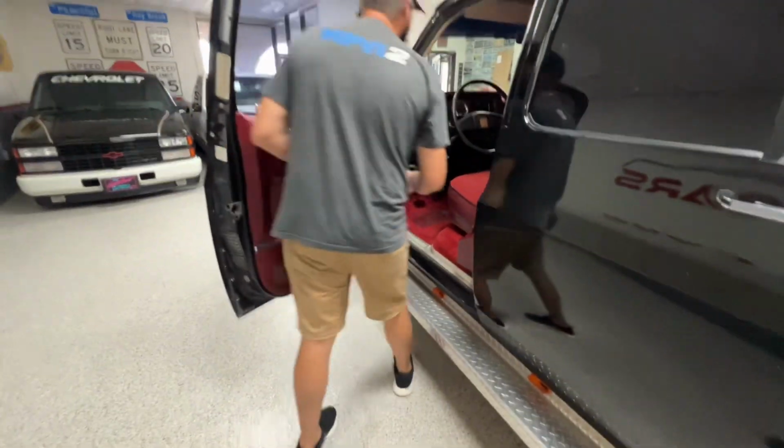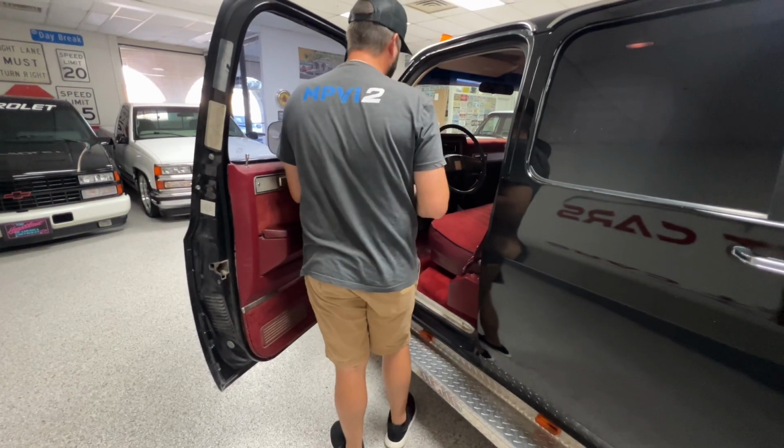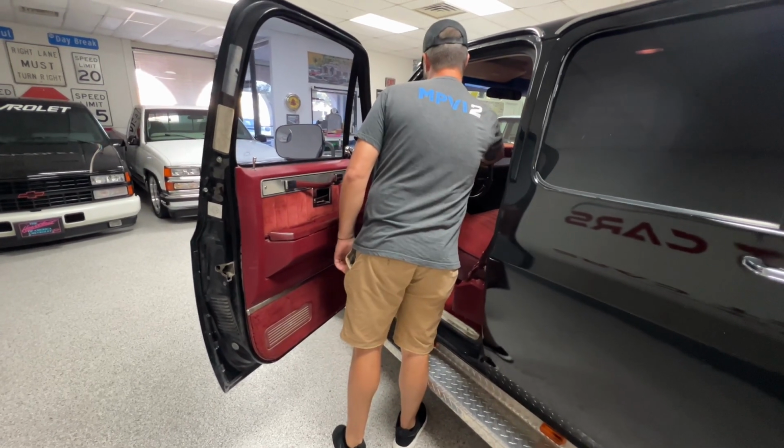And how do you operate this thing? You have to have the key on? Yeah, I think key on. This is the best feature of this truck.